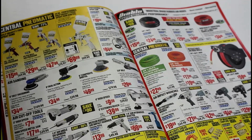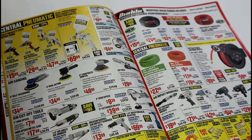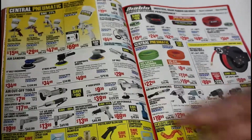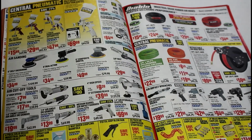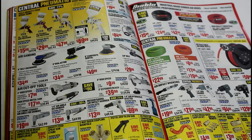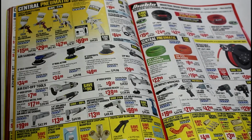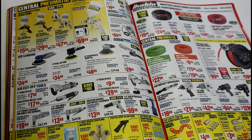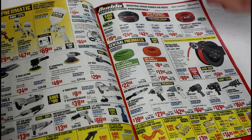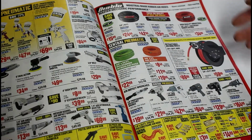The impact obviously is not the most powerful, but for the $15 I paid for it with the coupon, I think it's a great deal. I don't think you get anything else close to it for that price. The Diablo air hose, I had the red one. I got it on sale for 25 bucks. I really like that hose. They're PVC air hoses. I'd probably just avoid them. Spend a little more and get you a better hose.